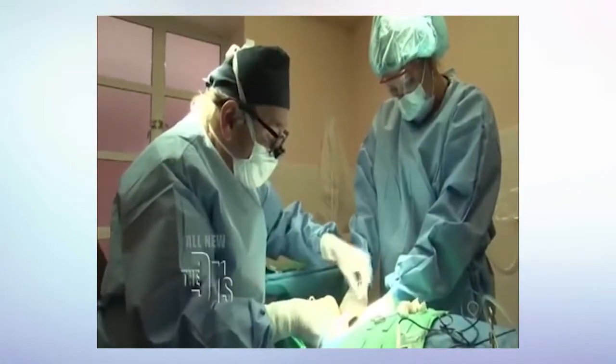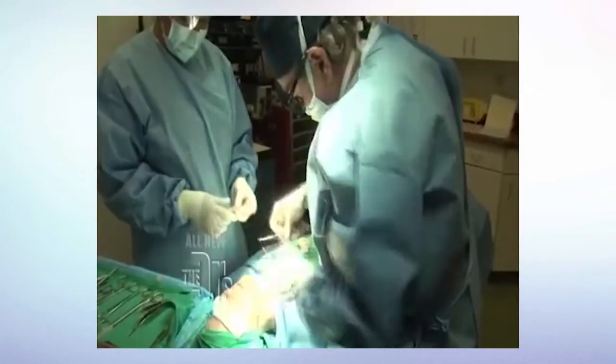We've totally closed the two sides of the muscle, so there's no hole there anymore. Now we're gonna close the skin. Last piece of tape. So the surgery went great. Pretty easy, huh?